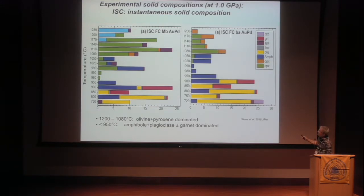If you take a different composition, a basaltic andesite, the result looks a bit different, less crystallization in the beginning because you have less magnesium, but the overall crystallization in the crustal part with plagioclase and amphibole is quite similar to the other compositions. So somehow fractional crystallization converges you to a common crustal composition.